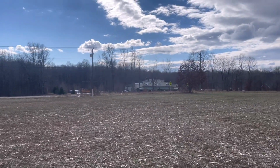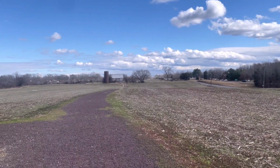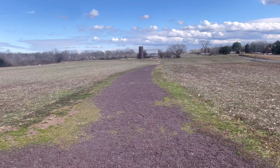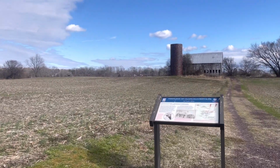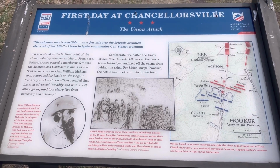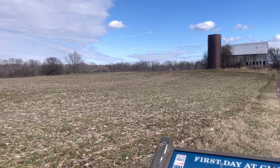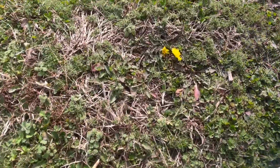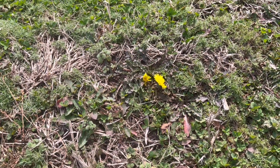Here's the Battlefield Country Store for reference of where we are on Route 3, going out towards Culpeper, towards Orange. Very nice walk. I do wish it was a little warmer, though. Look, the dandelions are poking out. Isn't that wonderful? Spring is on its way.